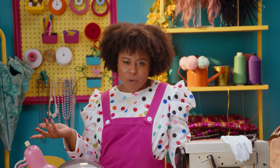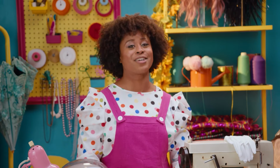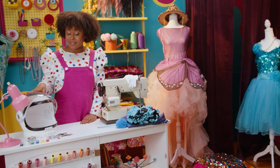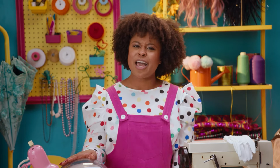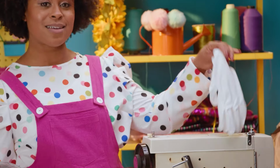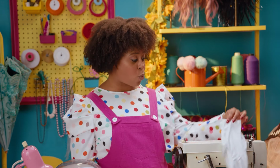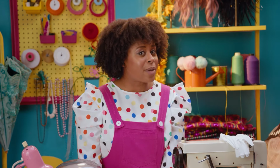Well, I'm always excited when you're here, but I'm especially excited today because we have a costume of the day that is cosmic. It is intergalactic, it's stellar. Here's a couple of hints. This is a helmet. A helmet is like a hat that protects your head. And these are gloves. They protect your hands. And the person that wears them in outer space.